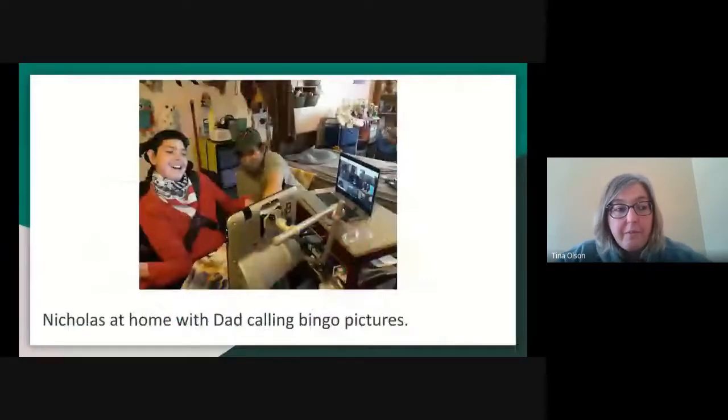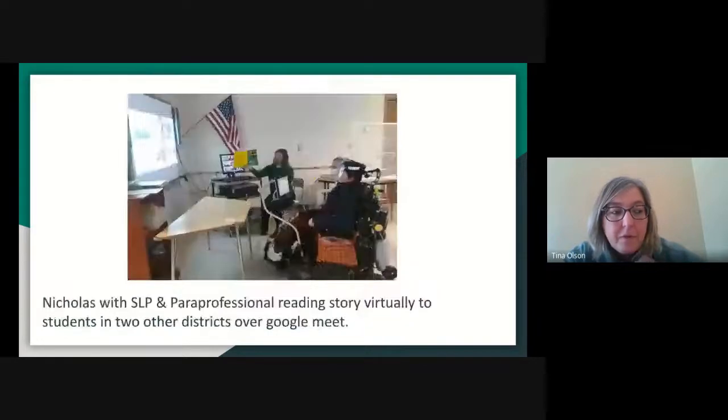And then here's a picture here. And this is when we were distance learning, and his dad is there helping him get set up and continue on. And then you can even see the iPad or the laptop there, so he could see the students. And then the next picture, I think, is a story time. If you want to go ahead, there you go.